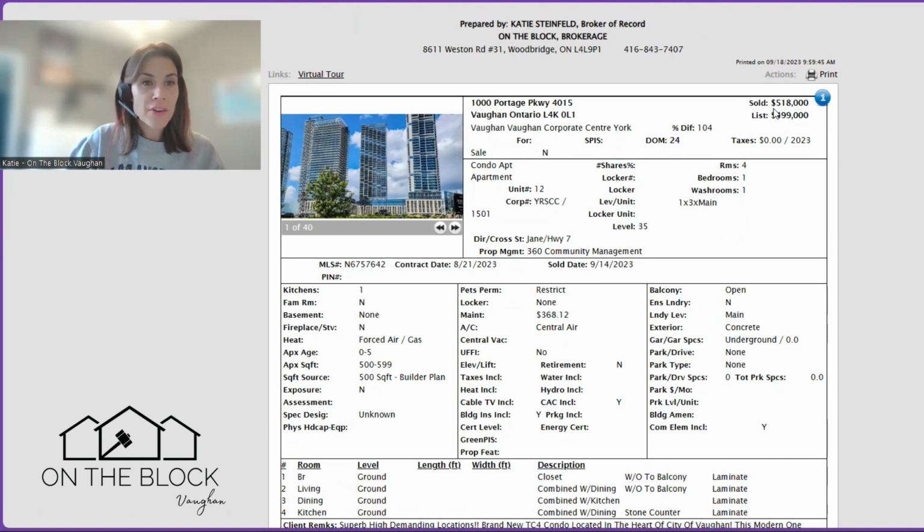It sold for $518,000. It was on the market for 24 days, but it had an offer date. My assumption is that it was conditional when it sold on the status certificate review, and sometimes it can take up to 10 days for that review for the status certificate to come in. So perhaps that's why it was on the market for this long because of that conditional period.